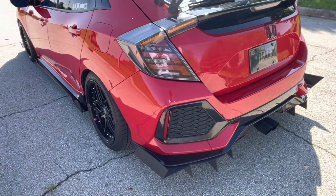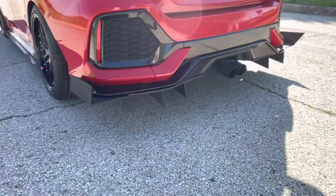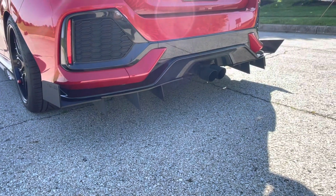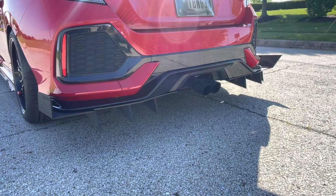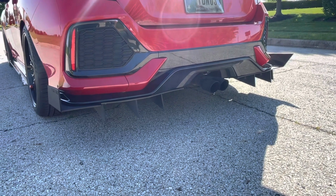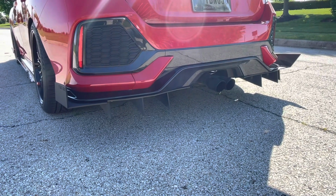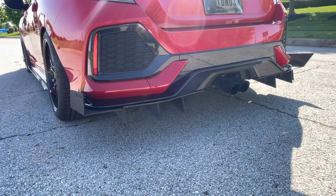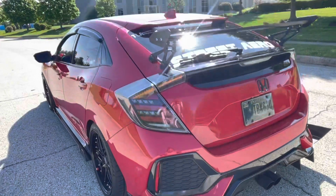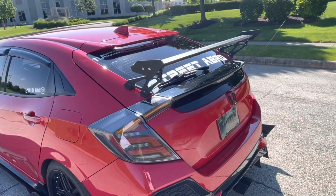But I've got my rear diffuser, which is from Street Arrow. I ended up picking that up. The car's got a 3-inch straight pipe. It's catless. It's just hollowed out. And then I've got my wing that I ordered from Amazon.